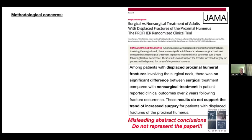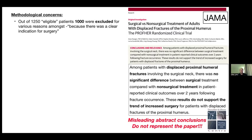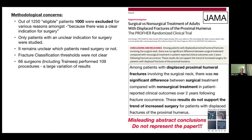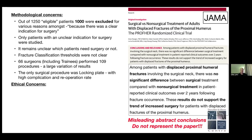If you look at the methodological concerns, out of 1,250 eligible patients, 1,000 were excluded for various reasons, among them because there were clear indications for surgery. It means that only patients with an unclear indication for surgery were studied. It remains unclear which patient needs surgery or not. The fracture classification thresholds were not clear. There were 66 surgeons, including trainees, who performed 109 procedures with a large variation of results. The only surgical procedure was using the locking plate, which we know has very high complication and reoperation rates. And there are some ethical concerns.